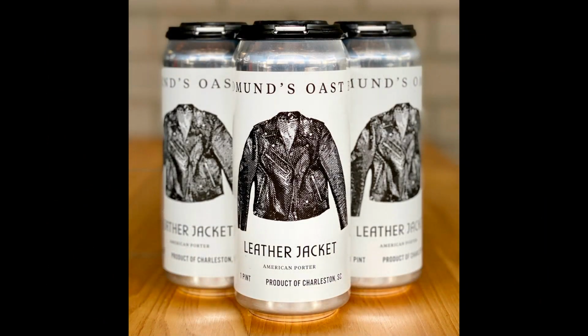As for the beer itself, Edmunds Oast Leather Jacket is a take on the American porter style. Though the style has English origins, in the past few decades, porters have found new expressions in American brewing. This porter should remind you of something comforting, something that might not be super flashy, but is always in fashion. The style is American porter. Alcohol by volume, 6.5.